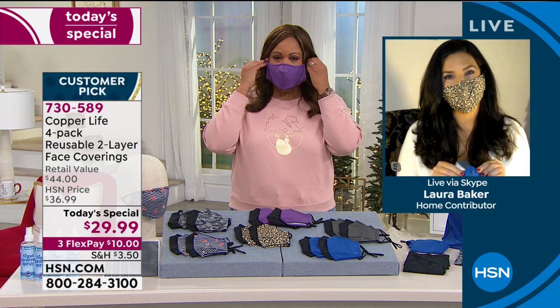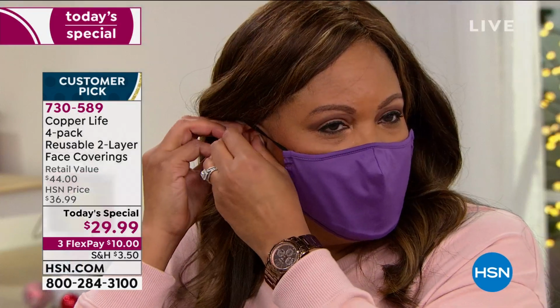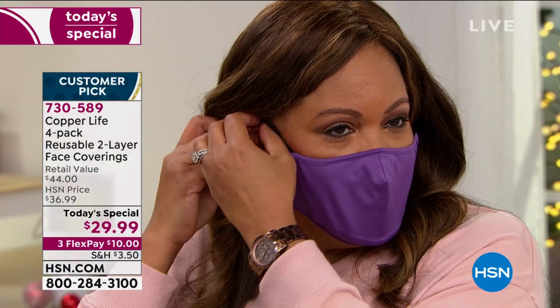So I love that this is so easy to put on. You just put this around each ear, and I do have a big head and little ears, but I'm going to show you how you just put that around the ear. They're very, very comfortable. Do you see that? And I like that I have some color because everybody's seeing your eyes. So ladies, make your eyes up. This purple's going to bring out your eyeshadow, but these are stylish.